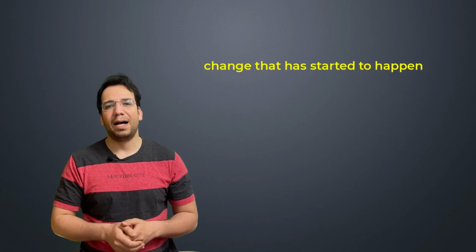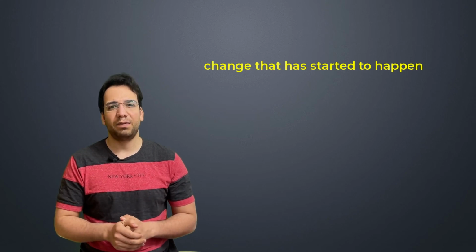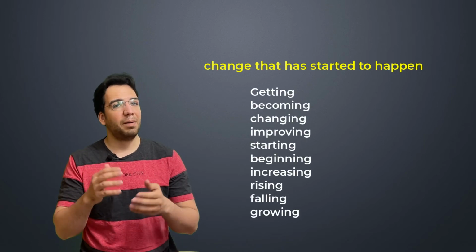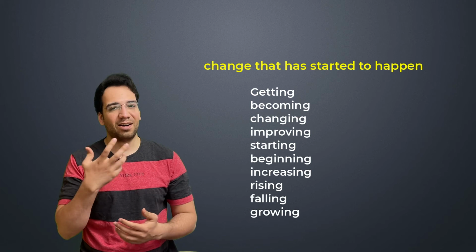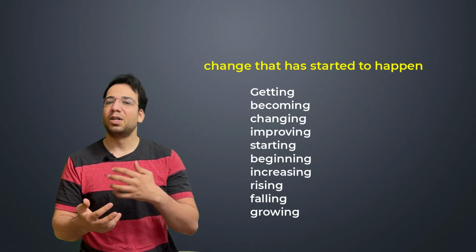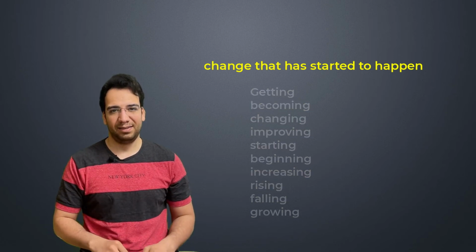So my dear friends, we use present continuous when we talk about a change that has started to happen. We often use these verbs in this way: getting, becoming, changing, improving, starting, beginning, increasing, rising, falling, and growing.